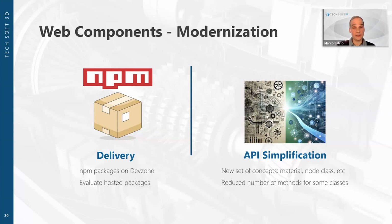We're also going to simplify the structure and some of the classes of our APIs so that we can be closer to standards and best practices. We want to introduce a new set of concepts like material, node classes, and accessor IDs, and also want to reduce the number of methods for some classes like the model class. Our goal is to share a draft of the proposed changes, a new structure, for feedback as soon as possible, and no changes will be introduced before 2026.1.0, the next major release in 2026. So during this year, we may introduce new concepts as experimental for feedback and evaluation, but nothing will be removed.